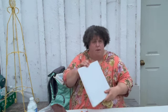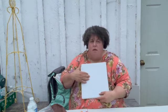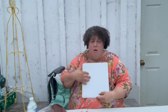But the last thing that you might want to do, whether you have horses, sheep, dogs, cats, whatever, is to have a bit of a binder. Now this is one that I got when I was at Walmart the other day. And what I'm going to do is slide in here something to the effect of pet kit, or pet information, animal information.